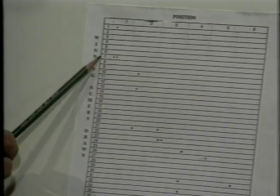After three games, we do see some sort of pattern developing. Number 7 has come up twice in the first position. Number 23 has come up twice in the third position. And number 38 has come up twice in the sixth position.